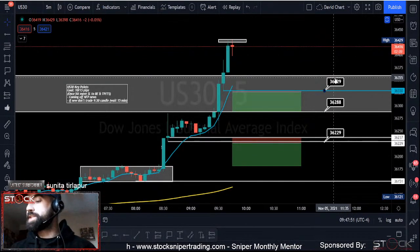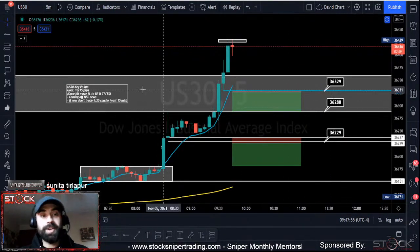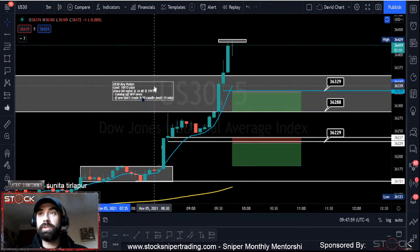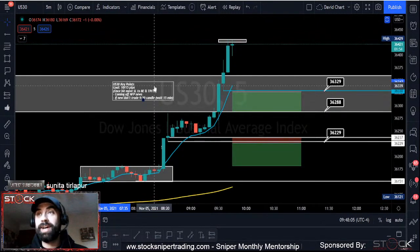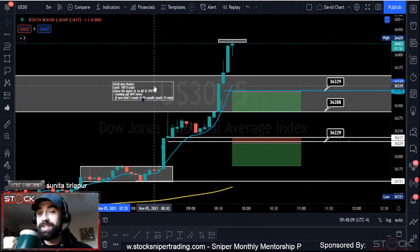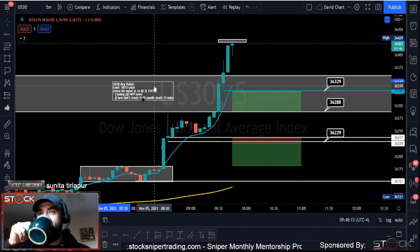Look at US 30, guys. Still going bullish. Wow. There's not much you can do, honestly, straight up. Let it do its thing. If you guys caught it, you're rolling. This thing is a beast. This is why you don't mess with indices. Counter trading indices can really have a huge impact on your account. So just sit and watch, drink our coffees, guys. I'm going to stay till about 10:15.